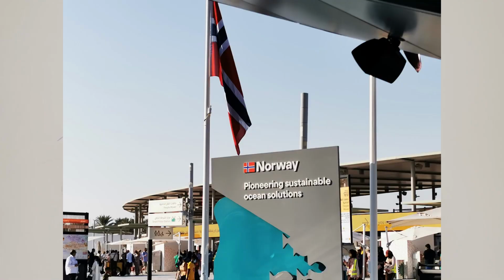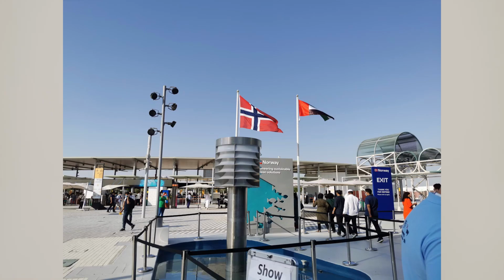The eighth pavilion is Norway. Inside the pavilion, you will feel like you are inside a ship traveling by sea. Norway also highlighted their future plan, which is protecting and making the sea better. They also invited us to be a solution in making our sea life better.